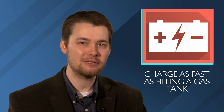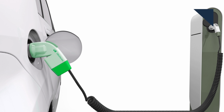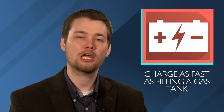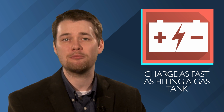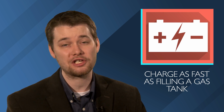Charge time is still a concern for some possible EV buyers, but a new startup named G Batteries has a pretty bold claim. It says it can enable electric vehicles to charge as fast as it takes to fill up a tank of gas. It's developed a self-contained adapter that combines software algorithms, or AI, and electronics to speed up charging times. The best part is, it can be used with current off-the-shelf lithium-ion batteries and existing fast-charging stations. G Battery says it's able to charge a 60 kilowatt-hour battery pack with 119 miles in just 5 minutes. Now we'll have to wait and see if it can deliver on those claims.